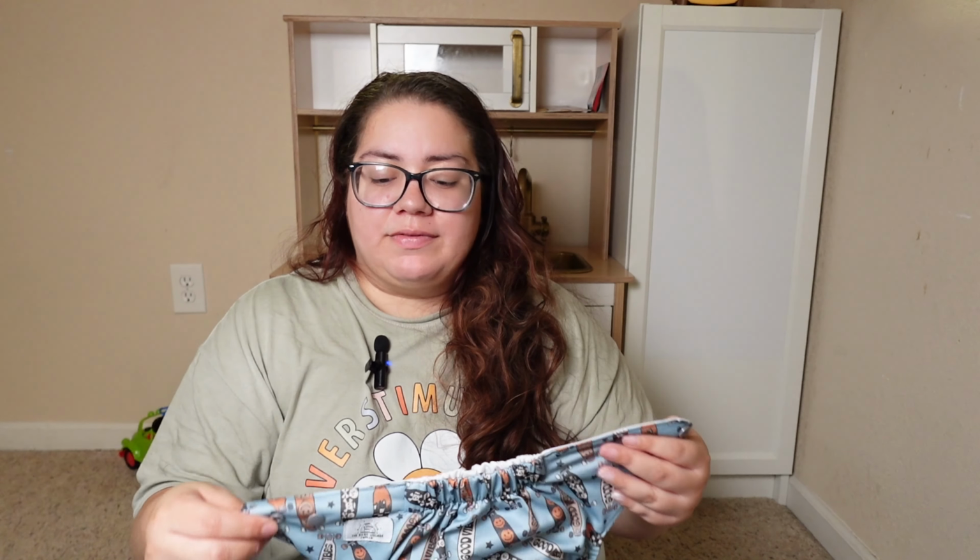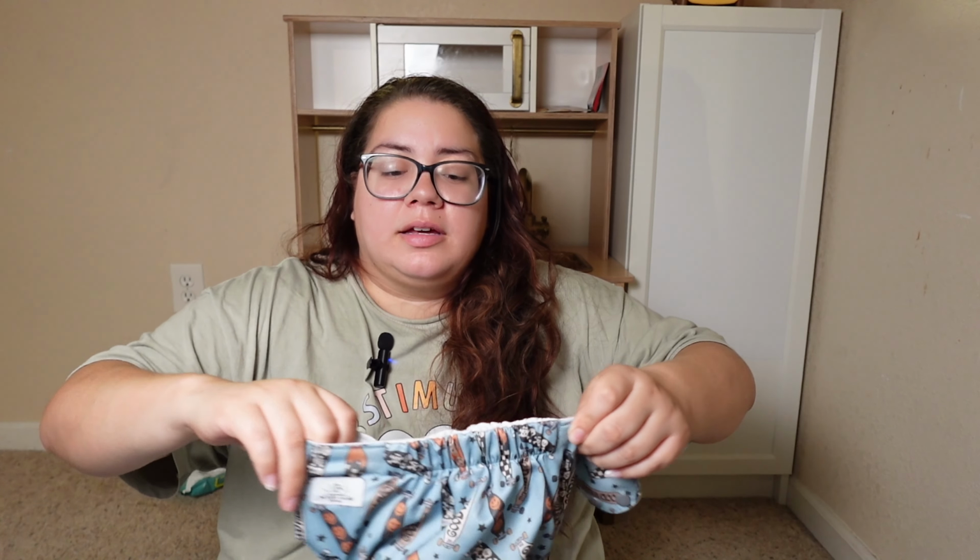One complaint that I have seen is that since the back elastic is so thick, you might have a harder time getting the wings around the baby because this isn't going to want to stretch as much. I haven't had any issues with it personally, but a lot of people have said that they've popped some stitches just trying to get this to pull around their baby. So that's just something to be mindful of if you do end up picking up a pocket that has a thicker back elastic like this.